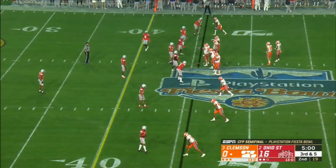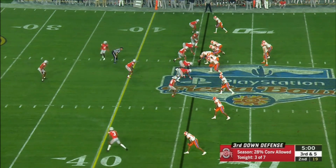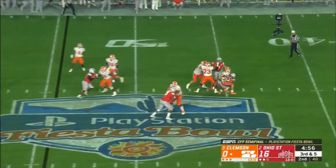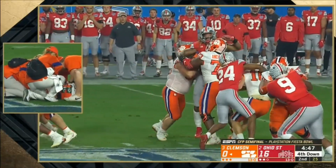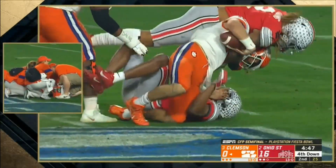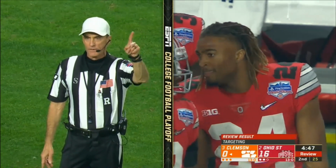Tyler Friday with 5 minutes to go in the half. Ohio State showing some pressure. Now they bail. Lawrence hit anyway. Sean Wade off the corner, and Lawrence is still down. And Wade's going full speed into Trevor Lawrence there on that sack. And then Chase Young got there late and grabbed the quarterback around the neck. He was twisted in an awkward position. Number 24 of the defense is charged with targeting. The penalty is 15 yards from the previous spot and includes an automatic first down.